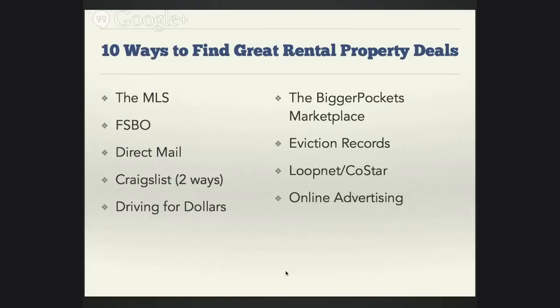Online advertising. This is probably one of my personal favorites. I love online advertising. The idea is everybody here probably has a Facebook and searches Google. When you advertise to those people on those channels, whether it's Facebook or Google or Bing, Yahoo, Lycos, essentially people will see your ad, click on it, go to your website, and maybe end up calling you.